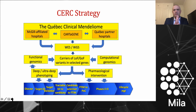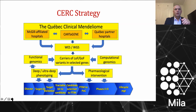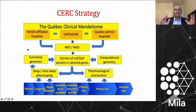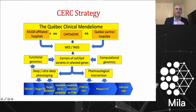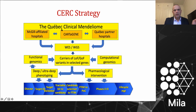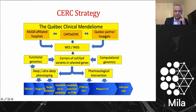So the strategy is shown here. That's the strategy we want to put in place now for the next years. We want to build up first a large reservoir of patients that we can sequence the genome or the exome. We call it the Quebec Clinical Mendelian, and it's really McGill-affiliated hospitals, CARTaGENE, which is a population-based study of 40,000 people, and our Quebec partner hospitals.